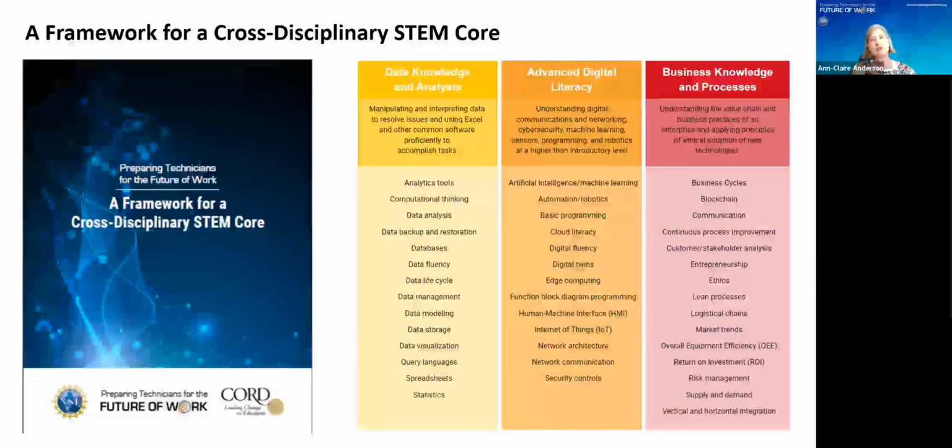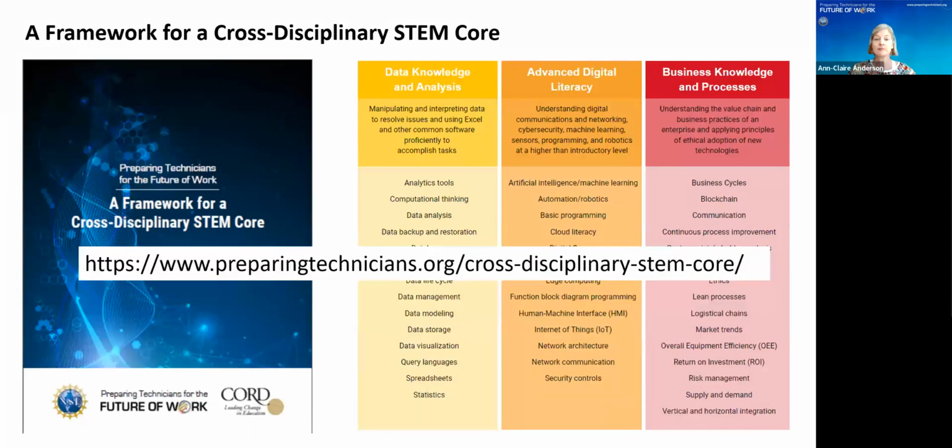To provide some structure for thinking about that, and for particularly thinking about curriculum and instruction, the project has released a framework for the cross-disciplinary STEM core, and it has specific recommendations in it for steps that faculty and instructional leaders, employers, and community college presidents even can take toward supporting the introduction of new technical skills, regardless of discipline or sector. This is where you can find the framework on our website. It's all under preparingtechnicians.org.